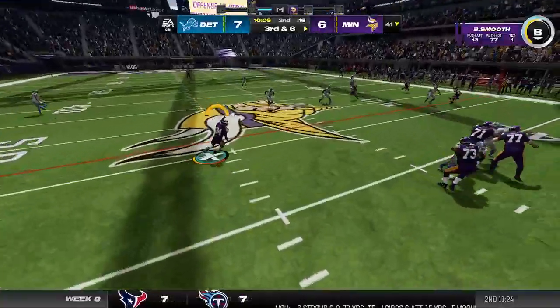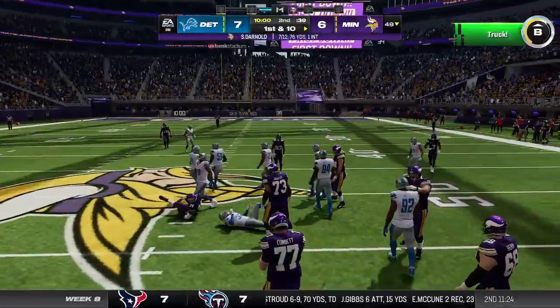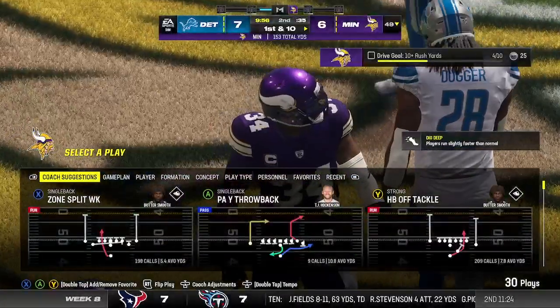Out of the shotgun, here's Darnold. Now he'll dump it underneath to his running back, complete. And he will have the Vikings first down as they're able to get the 3rd down conversion.